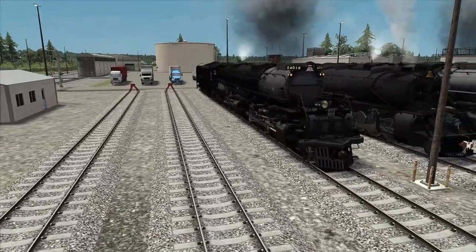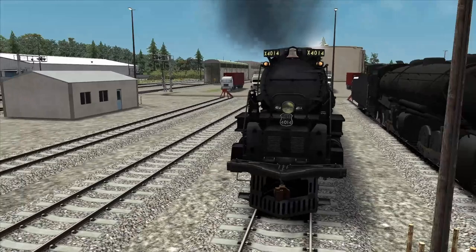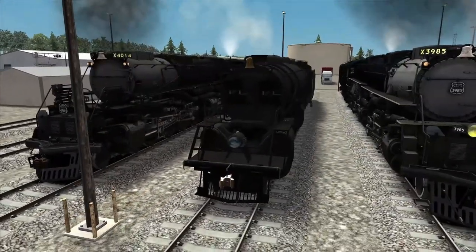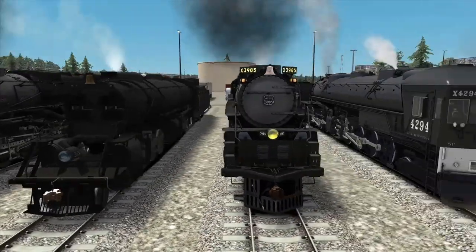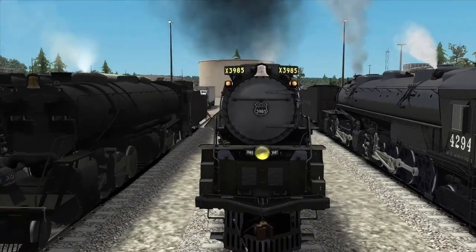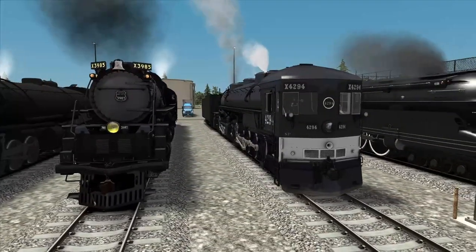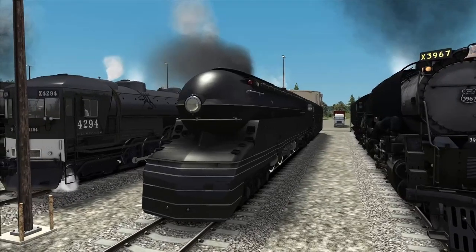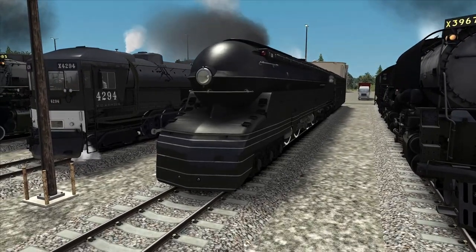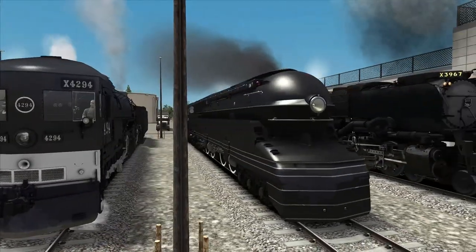Right here we've got the legend himself, a Big Boy, 4014, of course. Then we've got an NNW Y3B, 2050. Then we've got two Challengers, 3985 and 3967. Then we've got a Southern Pacific AC-12. And then right here is the brand new Pennsylvania Railroad S1, made by the freeware legend, DSG-DDR.